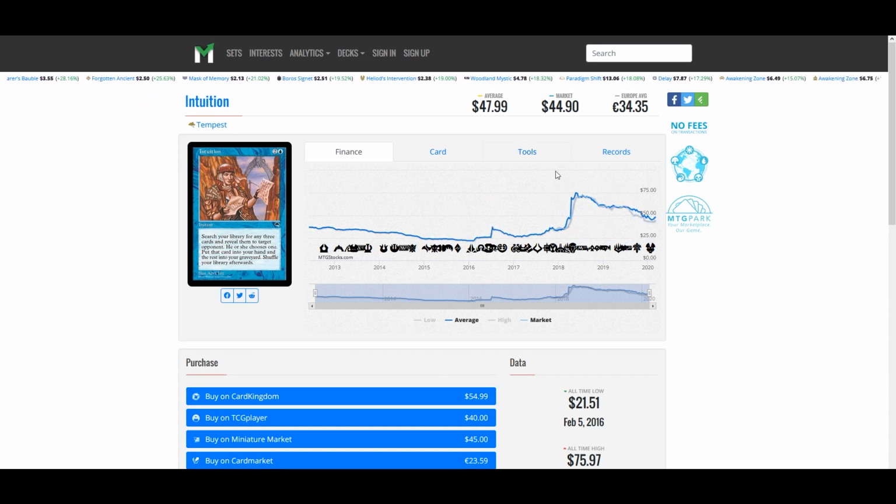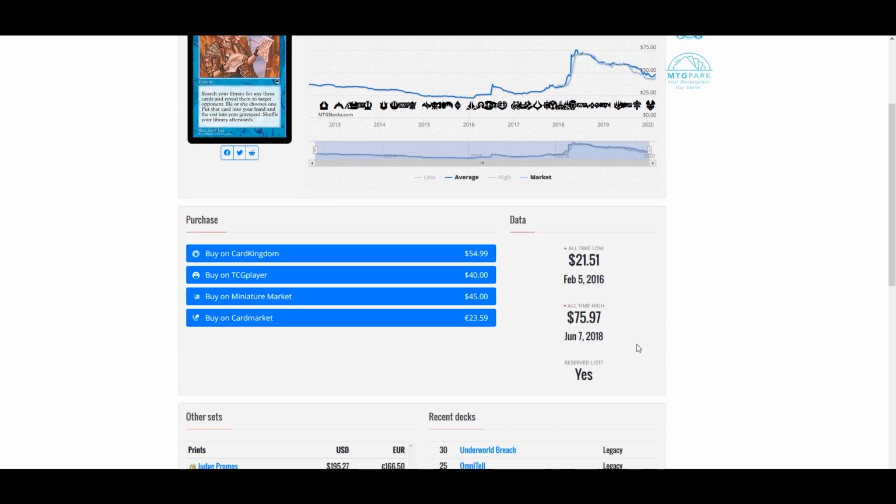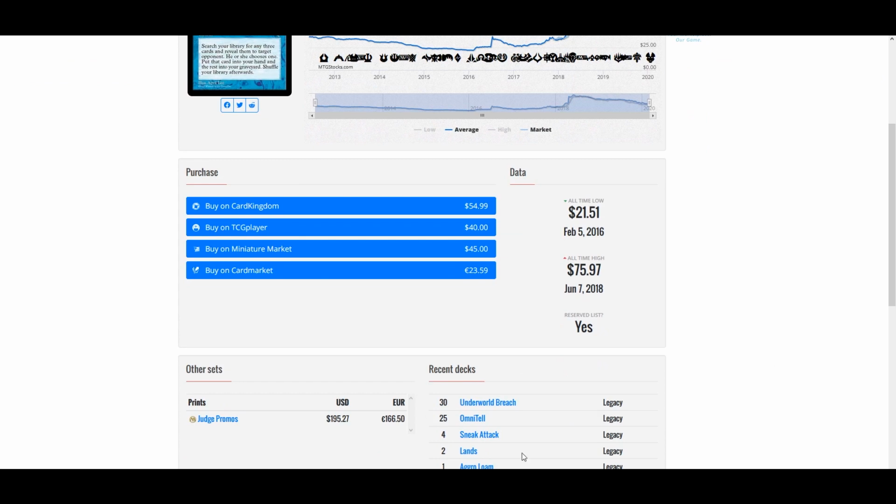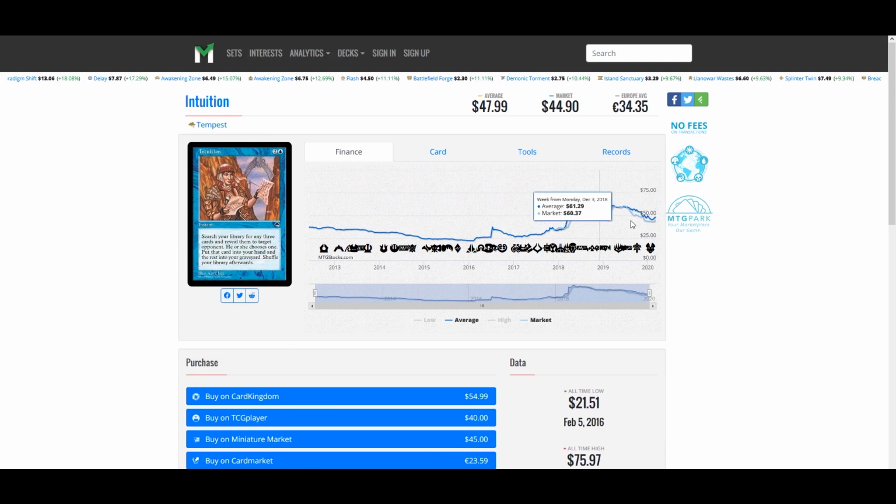Although I will say that these are up off of recent lows. It's been a long time since this card's been below where it is now, like a couple of years, right? And there's a lot of upside potential here. We had highs around $76. So, an excellent opportunity, especially if Underworld Breach doesn't get hit in Legacy. And like I said, the card will always get used in things like Commander. So I think the downside risk is relatively low, but there is a lot of upside potential here.